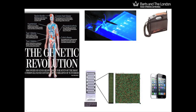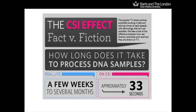But recently, there has been what's been known as a genetic revolution, and this has been almost entirely driven by changes in technology. Back in the 1970s, you'd look for changes in the DNA, or SNPs, a single SNP at a time. It would take weeks or months to look at that single SNP, and you'd do it manually. But with developments in technology, we can now look at 5 million SNPs at a single time, all through automated processes. And while technology has improved, it's not quite CSI standard yet, so it does take a few weeks or a few months to analyze genetic data.